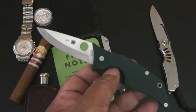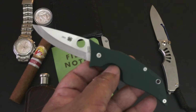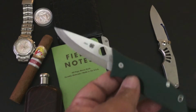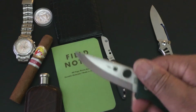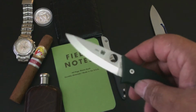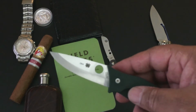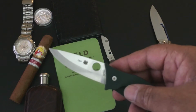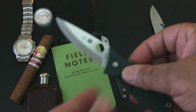This has that Scandi. I call it Scandi. It's the Scandinavian grind. They like that as well because they do a lot of action in the wood. Real work. It's a hard working grind. That's what this is. This is not a high carbon. This is stainless steel though. It's S30V steel. G10, the green G10, and guess what they also put in?